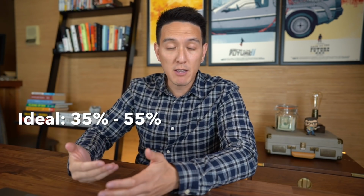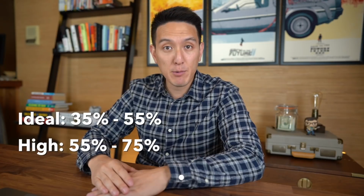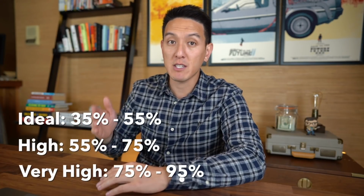The more a company pays to its shareholders, the less they're reinvesting into their own business. So that's a pro and a con of a dividend paying stock, but ideally you want a business that's able to continually pay out dividends and not hamper their growth while doing so. The ideal dividend payout ratio is somewhere between 35 to 55%. That's considered healthy. Now, high is somewhere between 55 and 75%, and very high is 75 to 95%.